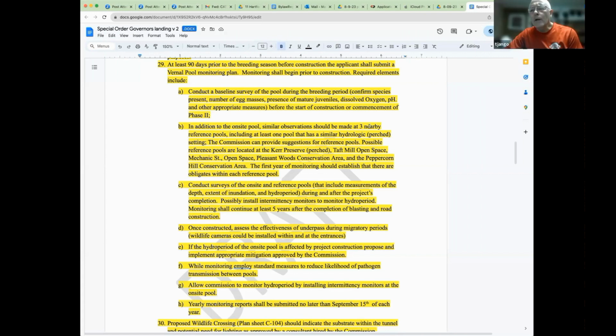Hey, Mike, can I mention, what about the vernal pool off of North Street? That's kind of up towards the top of the hill, and it drains out. Now, it's nowhere near this pool, but it is an elevated vernal pool. Does that make sense or not?